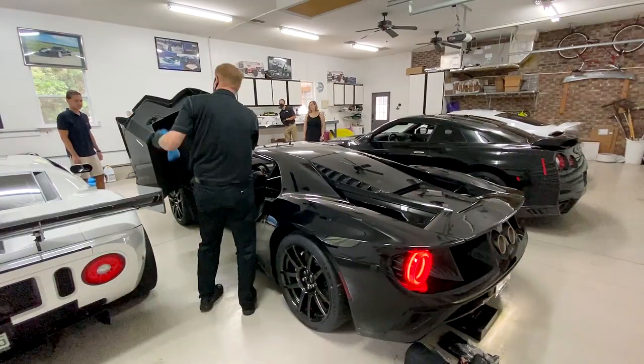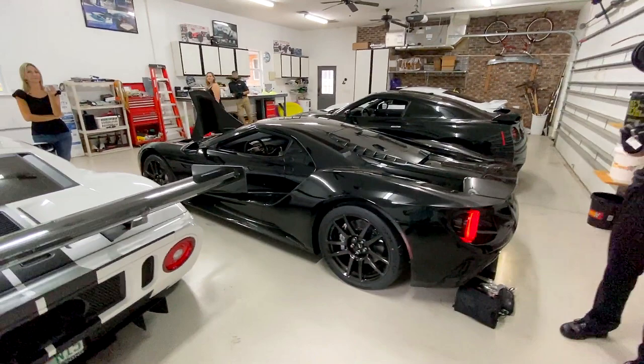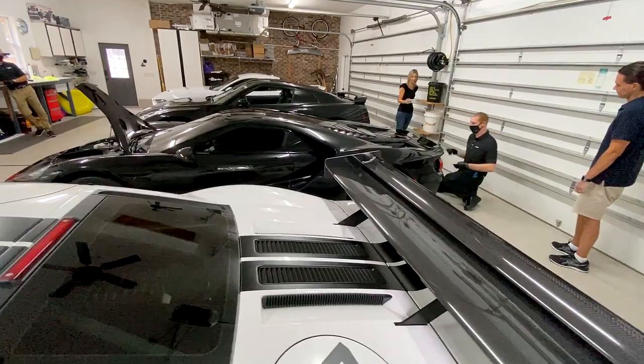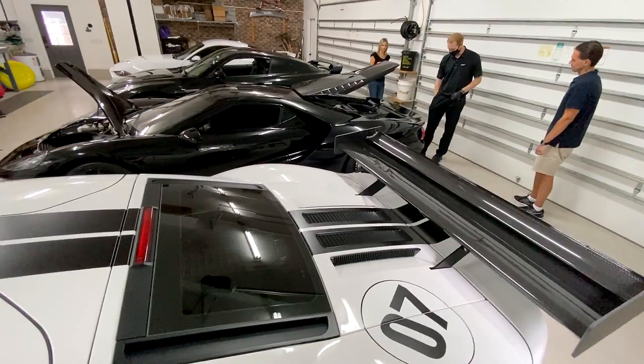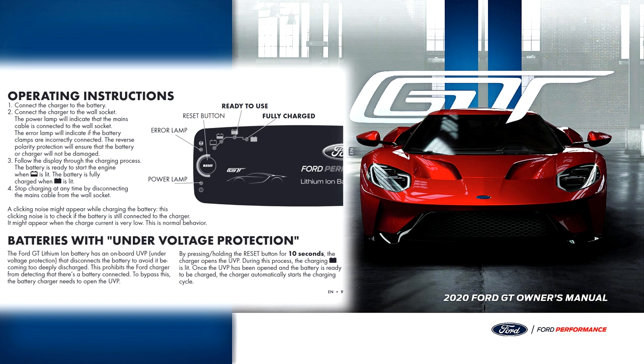So if you want to step to the back, that'd be great. So the key looks like a standard Ford key, because it is. If these buttons don't work, the car's dead. You've got to pull the key out, click, and naturally it opens up the engine cover. So now this is open. If you have this, you can plug it in, press reset, you're good to go.